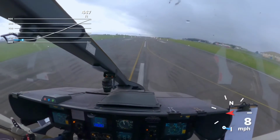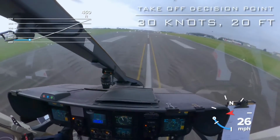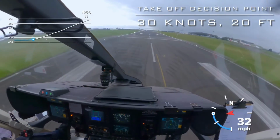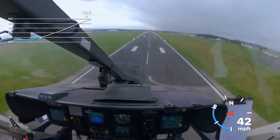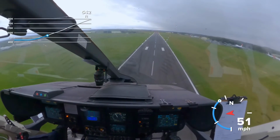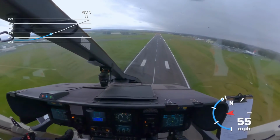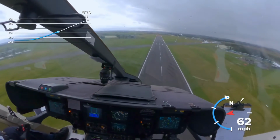This involves accelerating before climbing. The pilot must accurately fly the takeoff profile to hit the takeoff decision point, which is a combination of speed and height above the ground. If you correctly fly that profile, if the space available is sufficient and the Cat A certified helicopter is within the correct weight and performance limits, the takeoff is said to be operating within Performance Class 1. This is the highest standard of safety in helicopter flying.